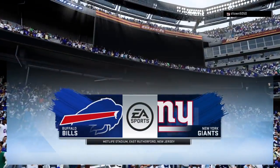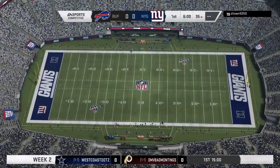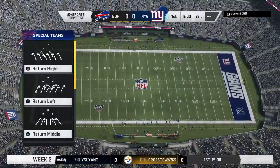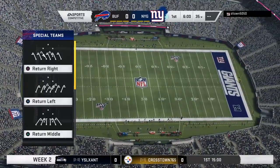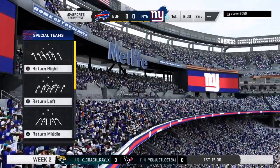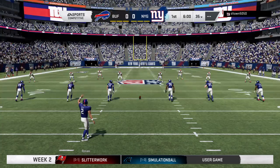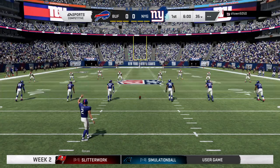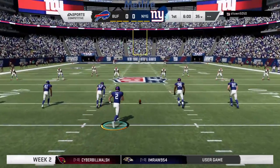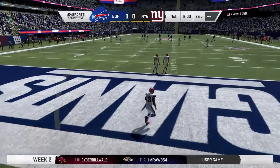EA Sports coverage of the NFL finds us at MetLife Stadium in East Rutherford, New Jersey. This is the scene just before we came on air. This New York crowd is fired up by the arrival of their G-men as they burst from the locker room. They're ready to go as the Giants get set to match up with the Buffalo Bills. Two clubs here, each looking to rebound from a Week 1 loss.